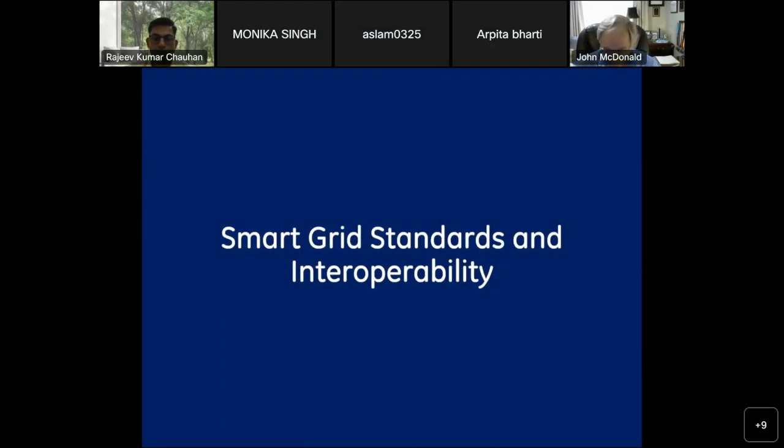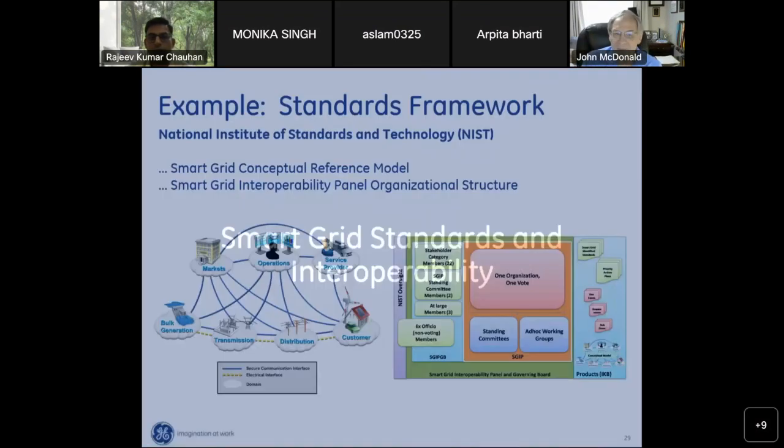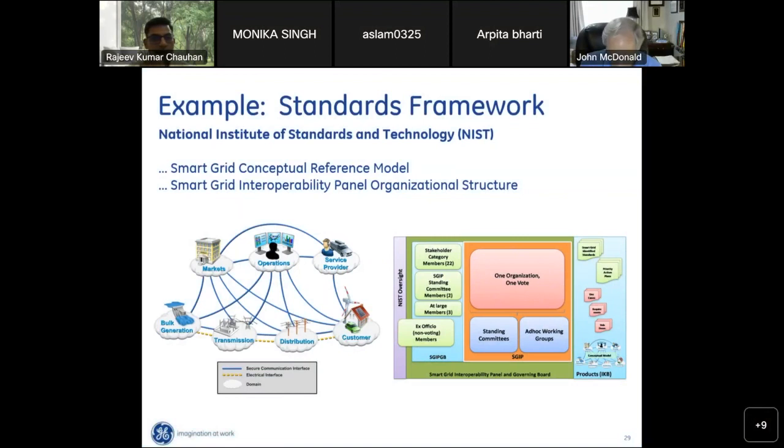These technology components that are integrated together to form a holistic solution have to interoperate, and they have to comply with the same standard or sets of standards. So on the left here is the Smart Grid Conceptual Reference Model. This is an industry standard. It's 7 domains and how those domains interact with each other.